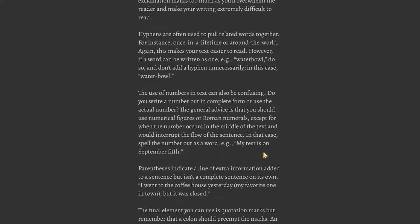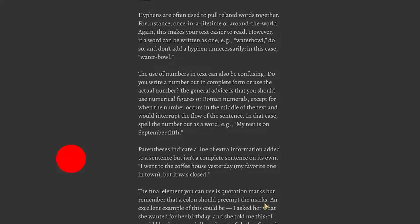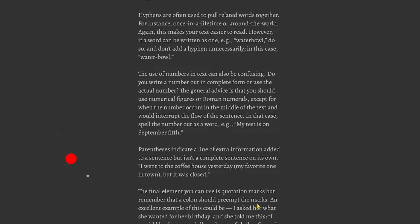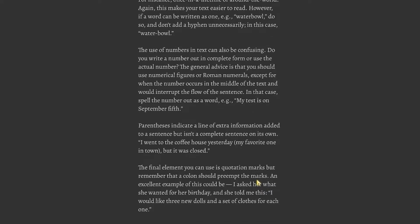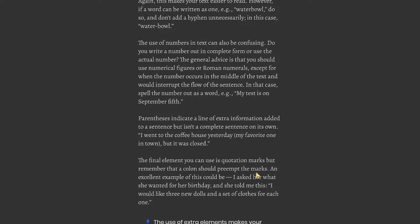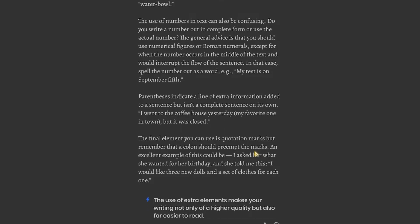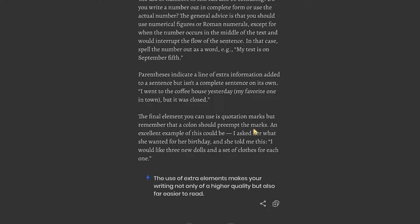The use of numbers in text can also be confusing. Do you write a number out in complete form or use the actual number? The general advice is that you should use numerical figures or Roman numerals, except for when the number occurs in the middle of the text and would interrupt the flow of the sentence. In that case, spell the number out as a word. Example, my test is on September fifth, where fifth is spelled out.